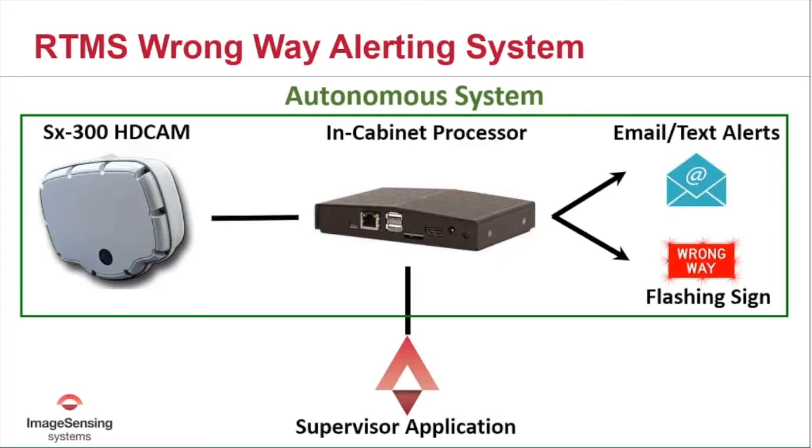And upon alert, we'll send an email or text message with a snapshot of the actual event so you can have verification. And once that event is triggered, it will instantaneously turn on a contact closure, which can activate flashing signs, in-pavement lights, or any other kind of device that will take a contact closure.